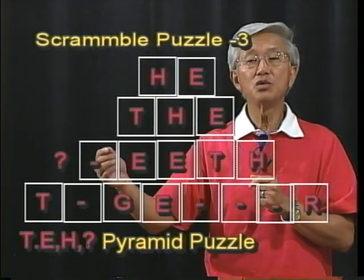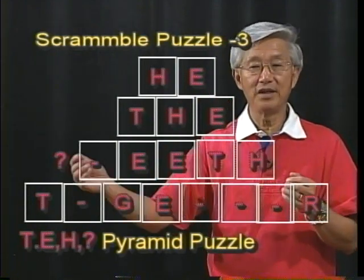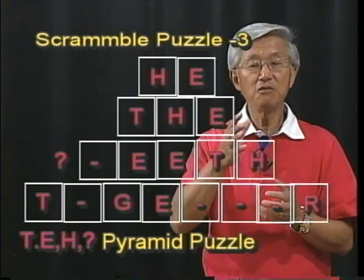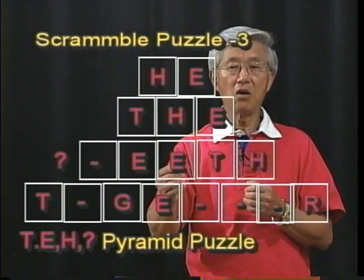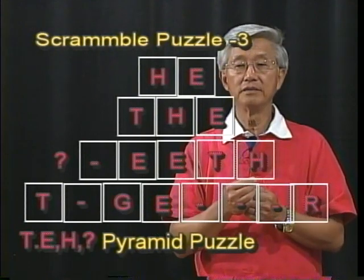I'm not going to say it. I'm sure in the audience you already know, that's pretty simple. This word, I know what it is, okay? If you do, keep it to yourself. Let's see the fourth row and see what you can do. And how do you solve the fourth row, all right?